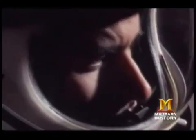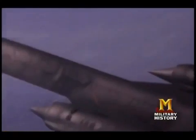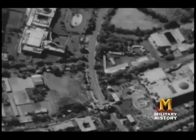Approaching the target area, the RSO would focus on operating the high-tech surveillance equipment. The 6 different cameras were able to photograph 100,000 square miles in 1 hour, producing images with such high resolution that a vehicle's license plate could be clearly identified.